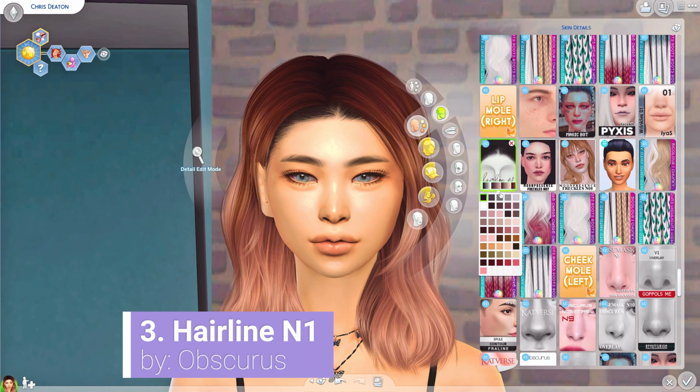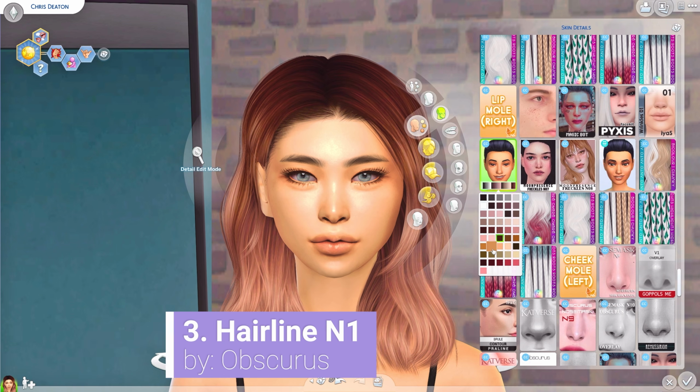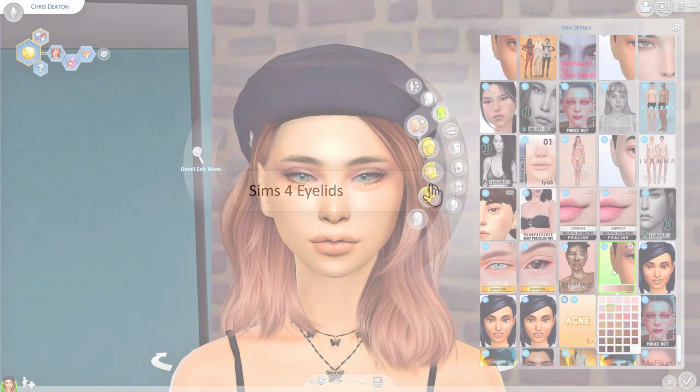And sometimes it's just hairs, conversions, whatever it is. Sometimes the hairs sit really far back. So it's lovely to add a beautiful hairline to them and make it look like they don't have a massive forehead. Okay, so we've also got eyelids.